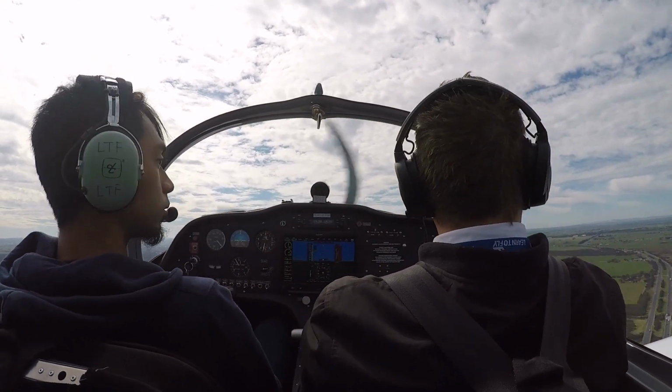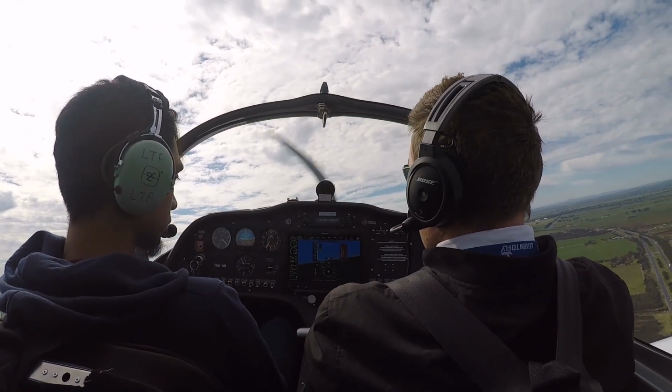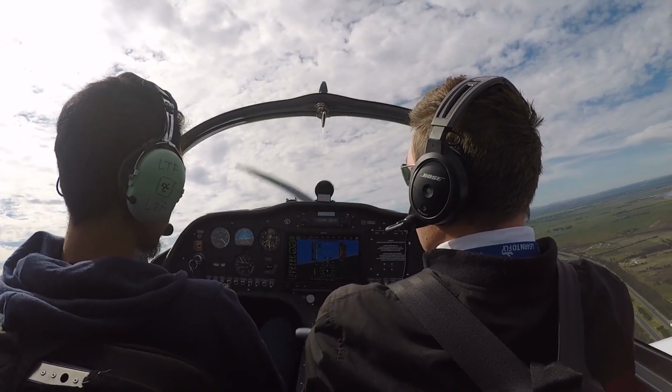Clear left, centre, right. Just a gentle climbing turn to the right. Maximum 15 degrees angle of bank with your turn under crosswind, because you'll find that the wind does half the work for you here.